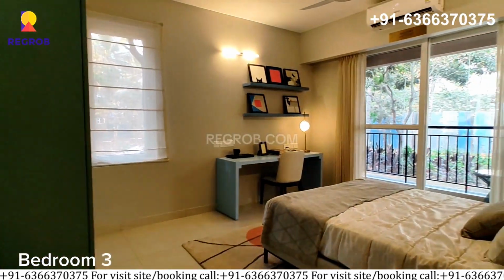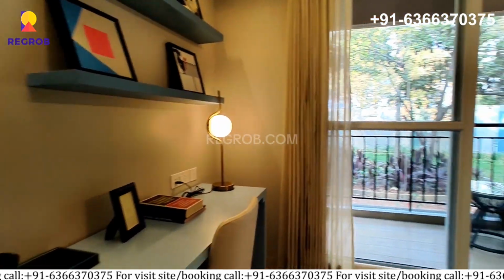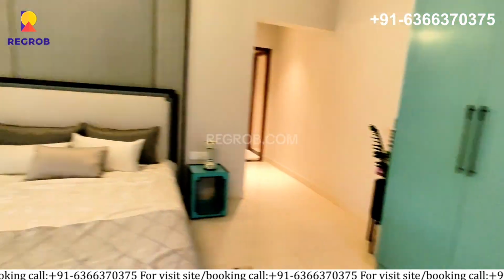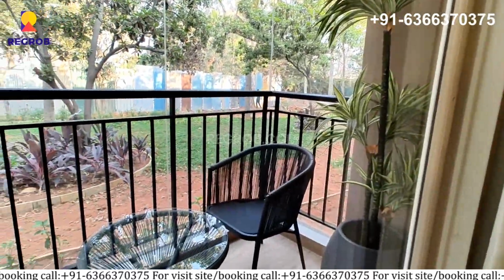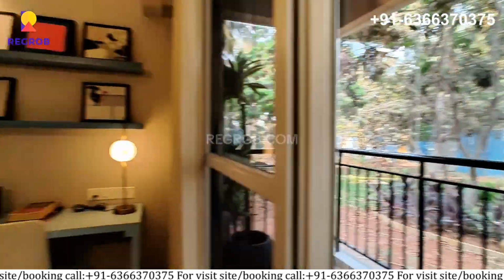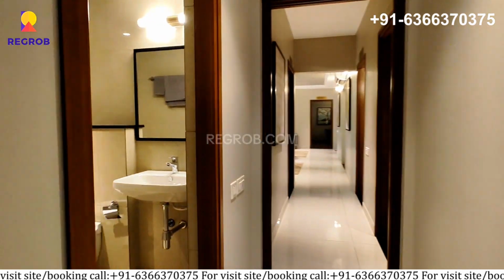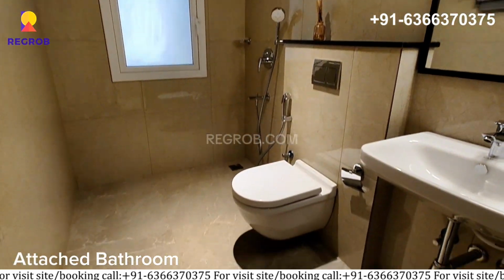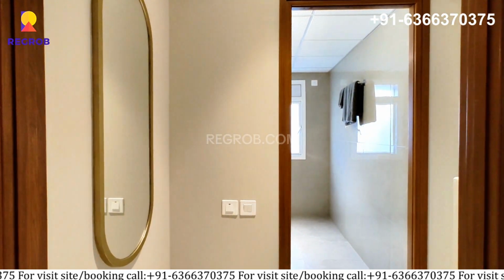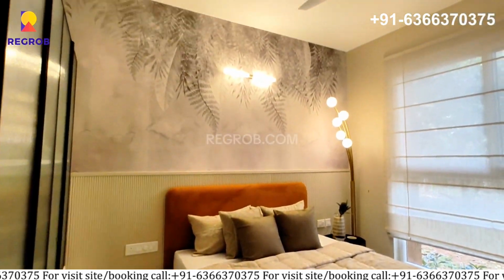Next is the third bedroom with balcony view and attached washroom. Last but not the least, our fourth bedroom with attached washroom, which is well furnished and perfectly fitting with modern features.